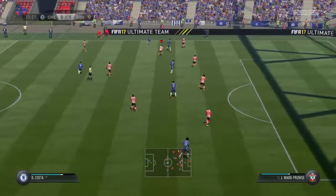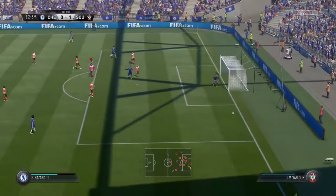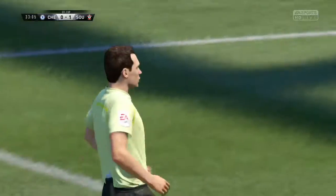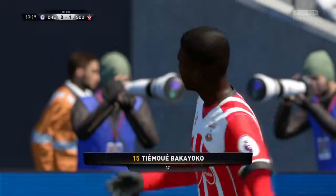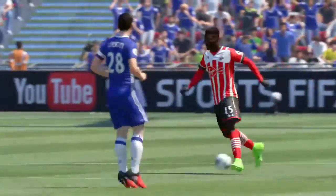Trying to switch on the attacking power in this situation. Nemanja Matic. He's missed it, and that would have been the equaliser. Oh, what a chance. What a chance that was, and I don't know whether he's going to get another in this match. He's gone back, the referee, to book the offender.